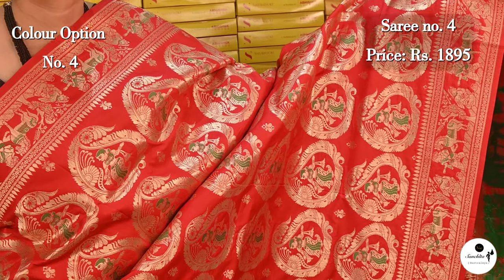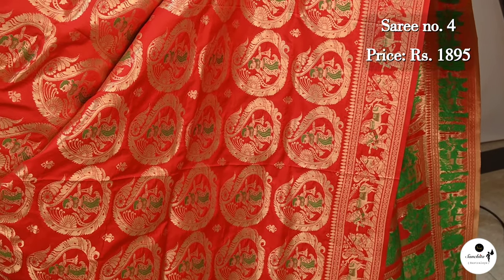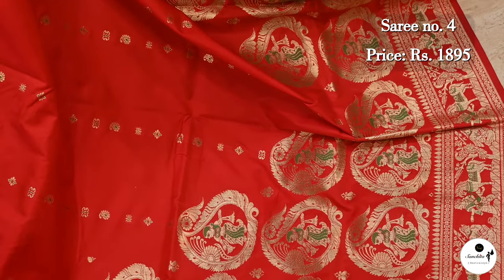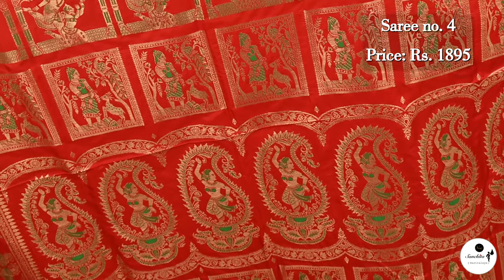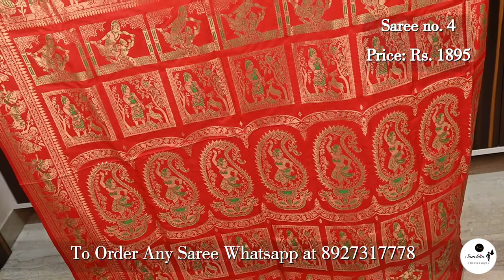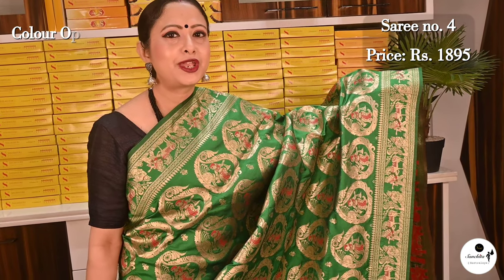Bright red with gold and green. The pallu has intricate zari work with figure motifs. The blouse piece in red color with beautiful border. Bright color combination. Deep green with gold and red.